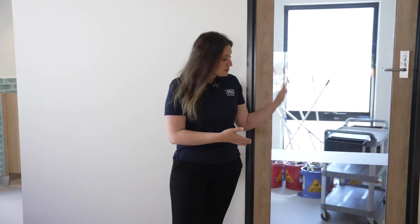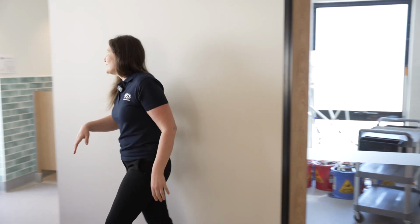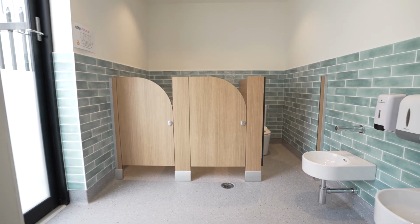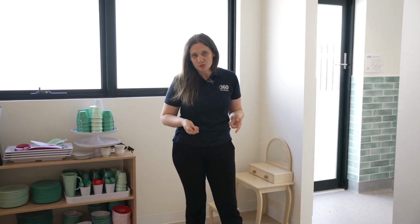All of the spaces that aren't designed for children, for example the laundry, have glazing on the doors so that we know if there's anybody in there. And then we have access to an additional bathroom here so that if the children are eating, they don't need to walk back through the classrooms to wash their hands.